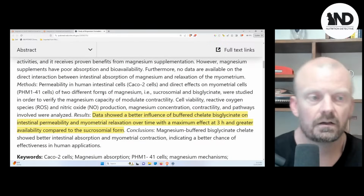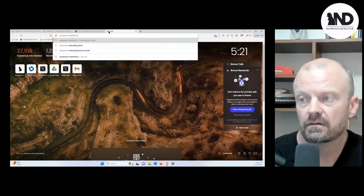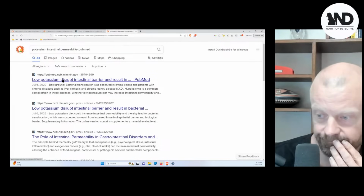The two things that I would think of when I think of low mood and low energy first are magnesium deficiency and potassium deficiency. So now let's go do potassium intestinal permeability PubMed. Well, there you go.